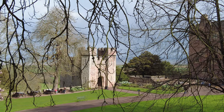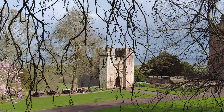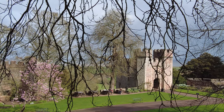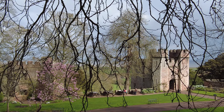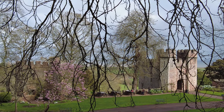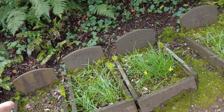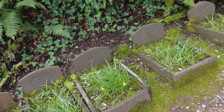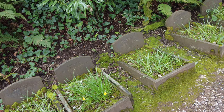We're looking down from the pet cemetery to the tenants' hall, where it's now a nice cafe, down to the gatehouse. The dogs have been buried here since 1924, and at the beginning here, anyway, they all seem to be retrievers.